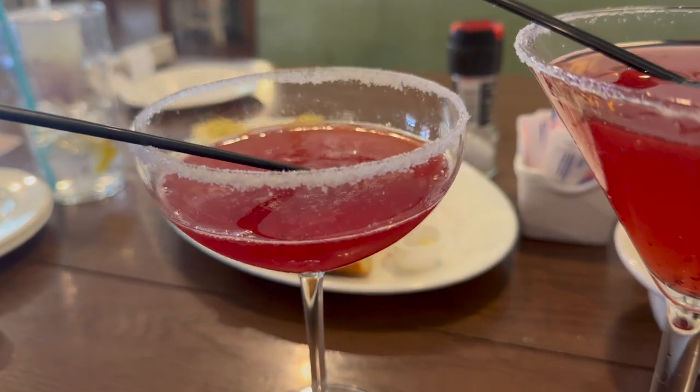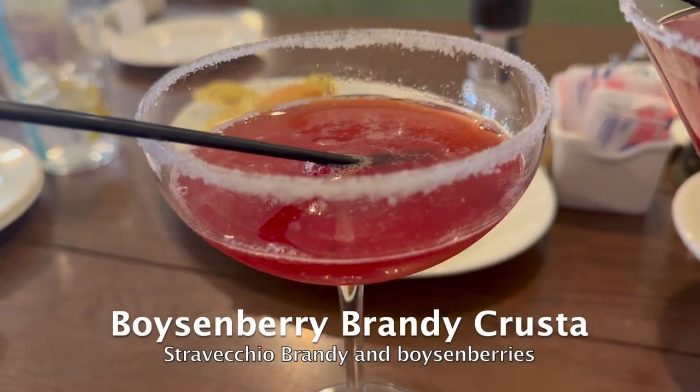This beauty right here is the Boysenberry brand of Cresta.